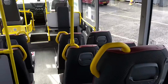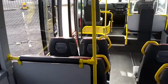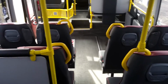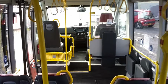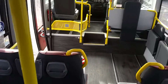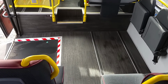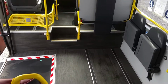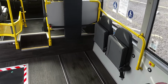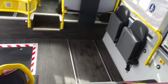But because of the spec, 3-point belts, etc., they can also be used on small private hires, you know, school swimming, that sort of thing. It's a very, very versatile little bus, to be honest. Wood effect flooring just finishes that upmarket feel off. You've got your 2 tip-up seats there, which are also fitted with lap belts, so that's giving you space for one wheelchair.